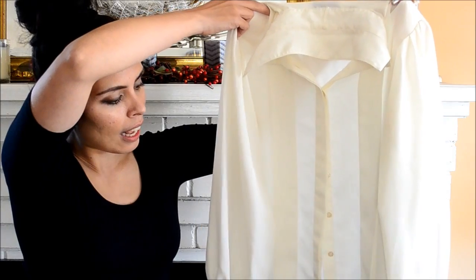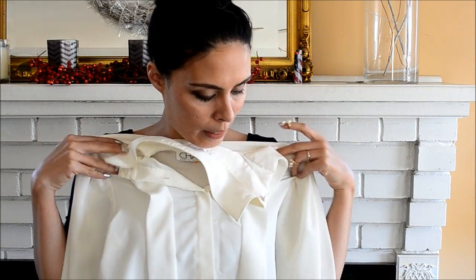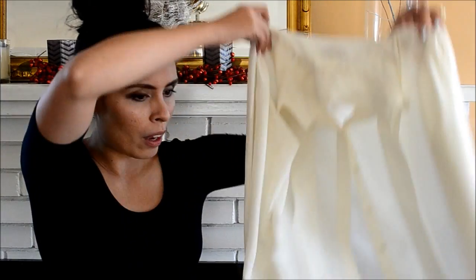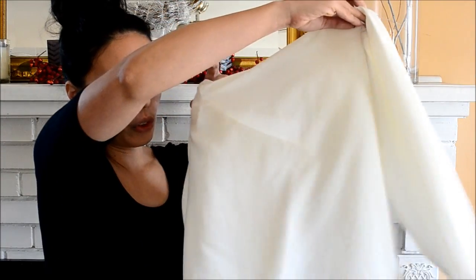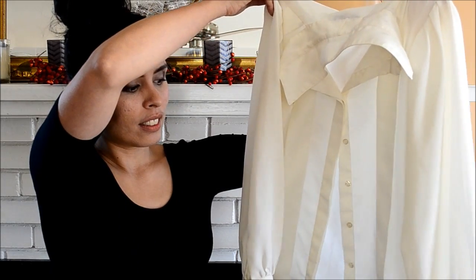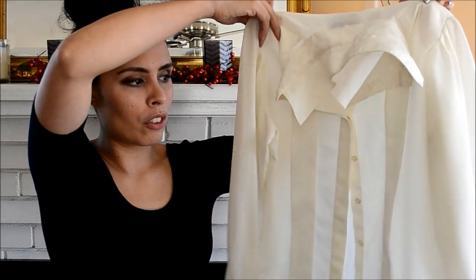Okay, and this next top I picked up is just this cream polyester blouse. It has this pretty pleating in the front and a collar, and it's just that nice cream color, so it's much softer than stark white. And I kind of like polyester old tops like these because they're low maintenance. I mean, this has been sitting in the pile waiting to show you, and virtually no wrinkles, so it's nice. Polyester is an easy grab and go.